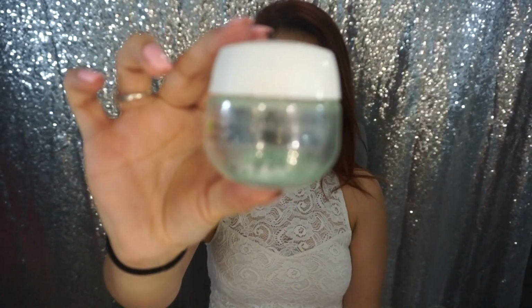I swear, girls, I've gone through this moisturizer like a hundred million times, and this is the Garnier Skin Active Moisturizer Refreshing Gel Cream. Oh, that's a mouthful. But this moisturizer, girls, I swear is literally the bomb.com. I remember when I started recommending it to all my clients and all my fans, there was a time when all my local drugstores were out of stock of this product because of how good it is. It's this one right here.